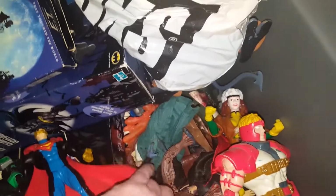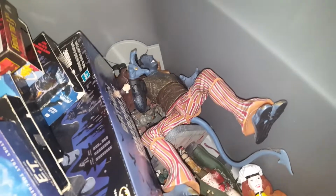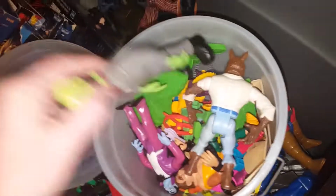Morbius. So there's a few of the Marvel Legends in here. We got stuff of Winnie the Pooh and like a Redskins teddy bear. Nightcrawler from X2. Yeah. Oh, Ghostbuster figures.